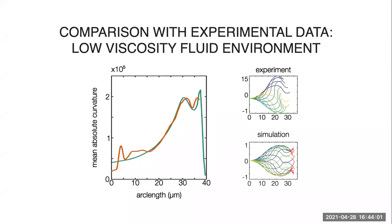And you can see the mean absolute curvature for the majority of the cell fits quite nicely. It hasn't done such a good job at the start where the bent neck is, and the simulation is reasonable, but not amazing. So there's some work to think about how best to fit, but it's certainly not doing a bad job with characterizing the cell fairly well. So I'm pretty happy with that.